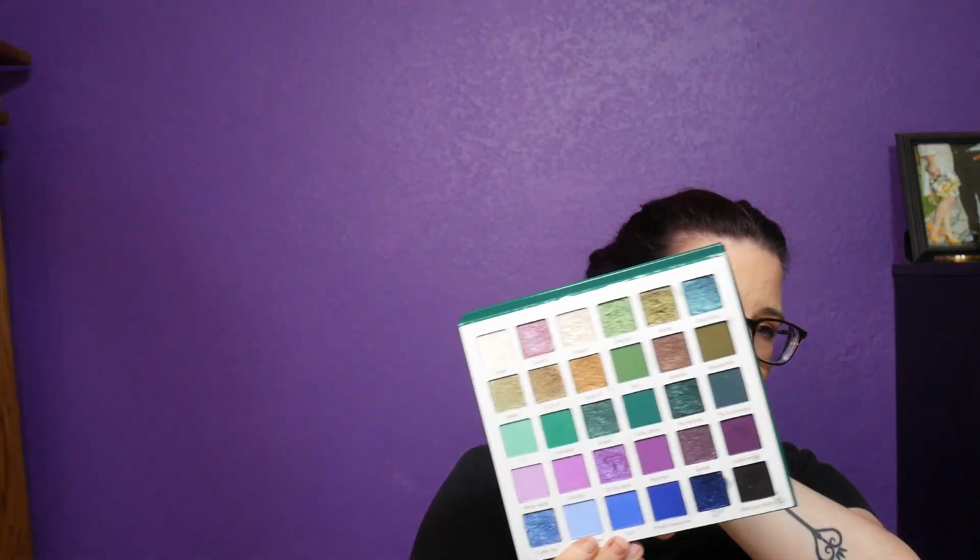I could bring this one, but I don't want to. I wish this one was brighter, because the shimmers are everything. All my big palettes are the colorful ones. That one would be fun to bring, but it's too big. What do I got over here? Normally when I travel, I truly just bring this Natasha Denona mini nude palette. But that's boring. I don't want to do just that.